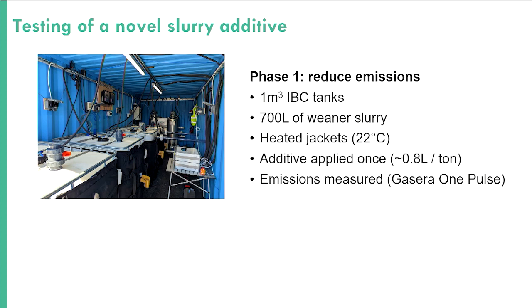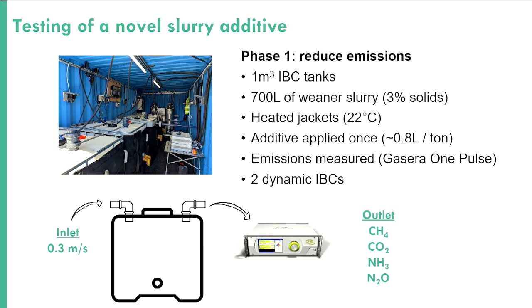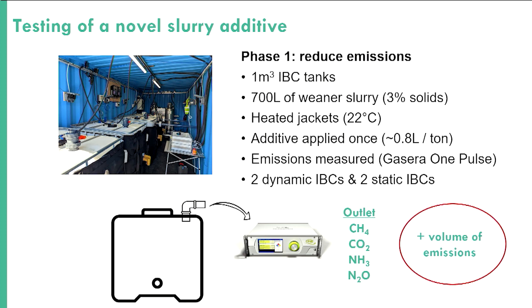So to do this, the group set up this mobile laboratory within a shipping container, and we used IBC tanks. These were fitted with heated jackets to 22 degrees, and they were filled 3/4 more or less with slurry. We had gas flow over the surface to mimic the airflow, and at the outlet we measured with this Gasera One Pulse, a great machine, methane, carbon dioxide, ammonia, and nitrous oxide. We also had a second setup over which no airflow was pushed, and this was to get an idea of the total volume of emissions, which is hard to get in a real life situation. We might be able to get the content of the gas, but not how much.